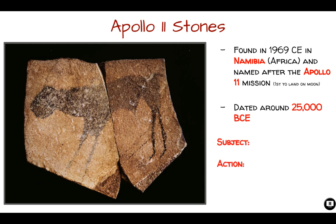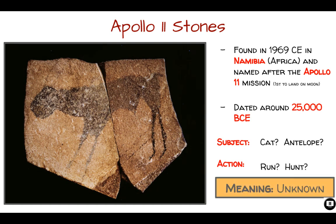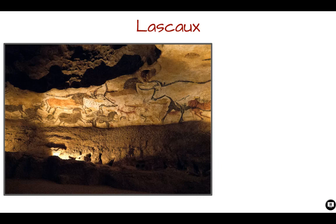And when we look at this stone, we try to identify the subject and the action. And it's a little tough to identify the subject. It's definitely an animal. It could be a cat, maybe an antelope. The action, maybe it's running, maybe it's out on a hunt. Again, a very mysterious piece of artwork. We don't have the meaning. We don't have the written language to help back up our understanding of that.